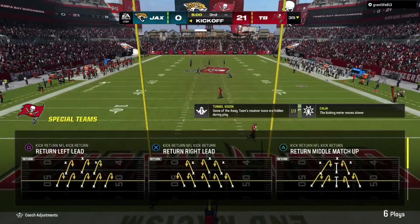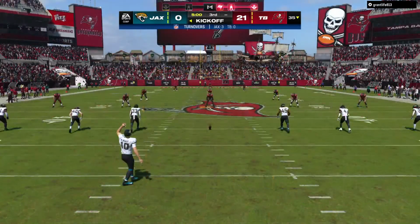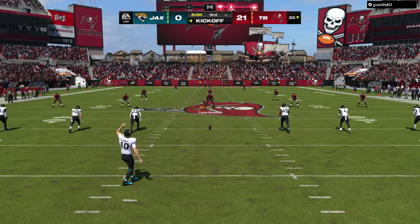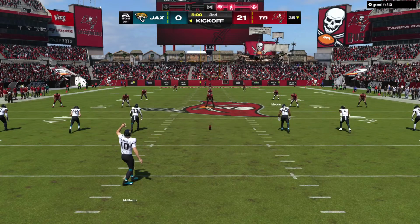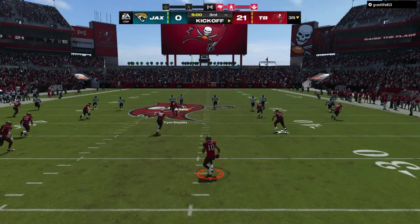And we welcome you back live now inside the booth alongside Charles Davis. I'm Brandon Gaudin, set and ready to rock for the third quarter. The Bucs with a lead, and they'll get the football first as the second half is underway.